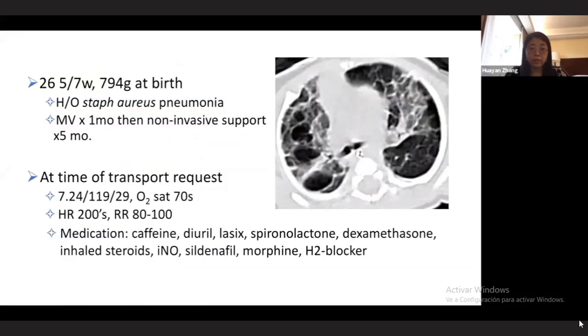Let's look at an example. This is an example I actually use a lot of times because it's an extreme example, but I think it really represents some of the concepts of our neonatologists in the current era. This is a 26-weeker, close to 27-weeker, who was sick initially with mechanical ventilation for a month, Staph aureus pneumonia, but then was extubated on non-invasive support for over 5 months. But to keep this baby on non-invasive support, the expense is pretty high.